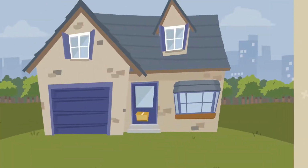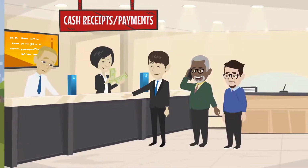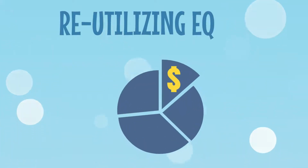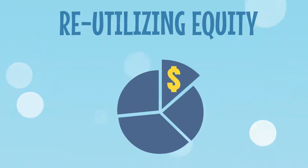If you already have a home that is mostly paid for, you can visit your bank and take out a loan against the built-up equity you've created in your current home. Reutilizing this equity is a smart way to speed up this part of the process, shaving off months or years.